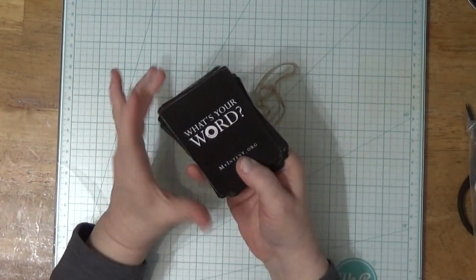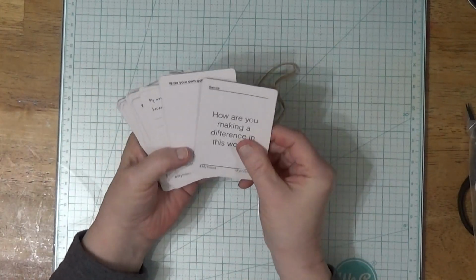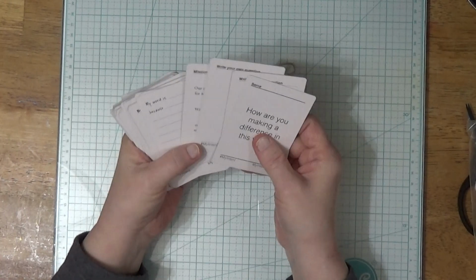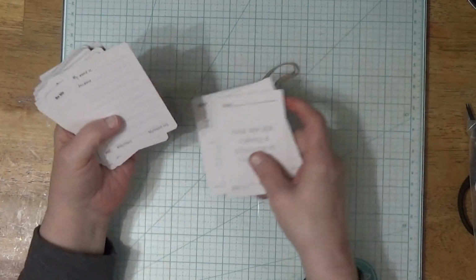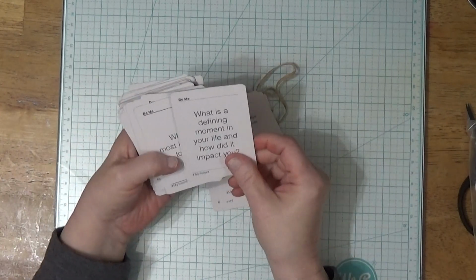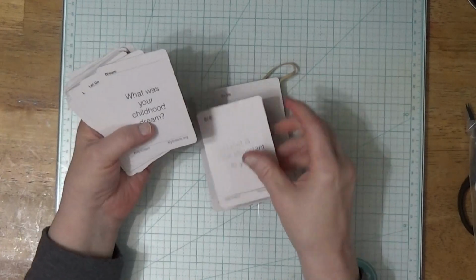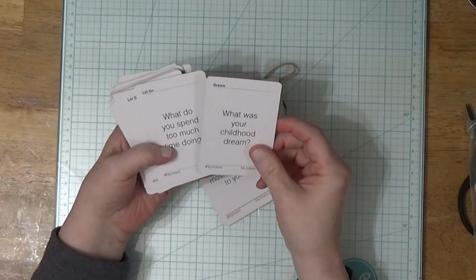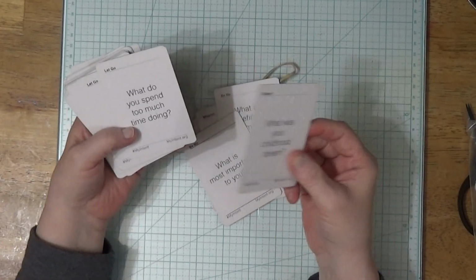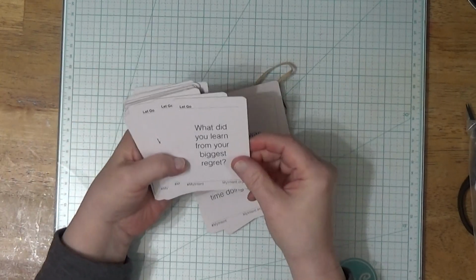Okay, then I found these cards. I don't have a clue. What's your word? Some of them I'll put in journals, but some of them I thought might be good. Like this one says my word is because, but what is most important to you? I thought some of them would be good for my granddaughter's book. What do you spend too much time doing?